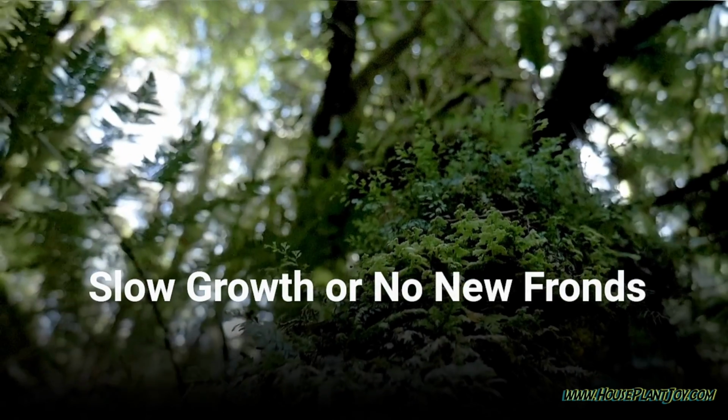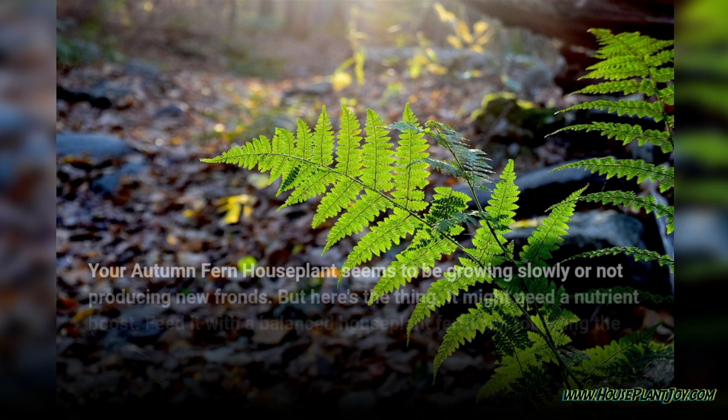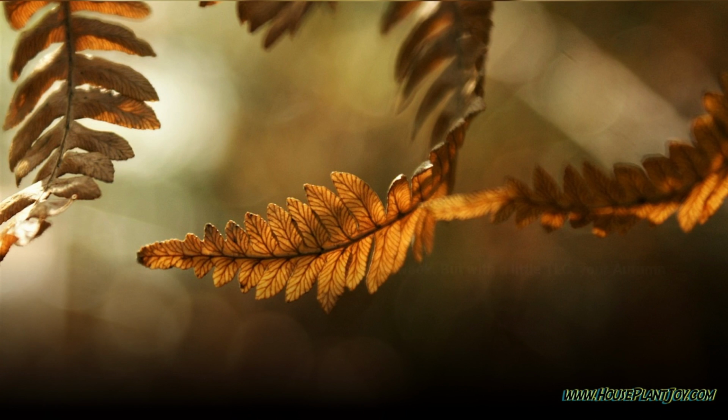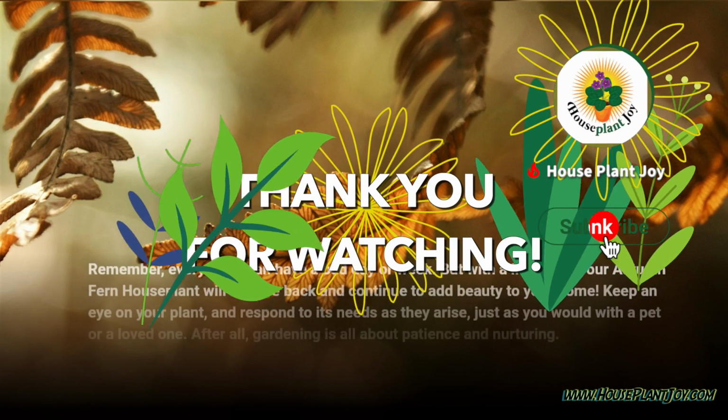Slow growth or no new fronds. Your autumn fern houseplant seems to be growing slowly or not producing new fronds. But here's the thing. It might need a nutrient boost. Feed it with a balanced houseplant fertilizer, following the package directions carefully. Remember, every plant can have a bad day or week. But with a little TLC, your autumn fern houseplant will bounce back and continue to add beauty to your home.